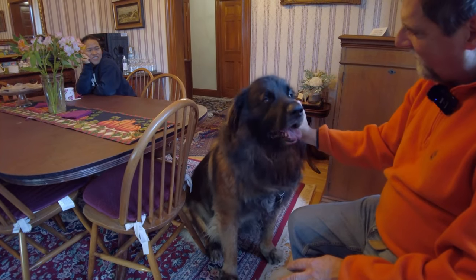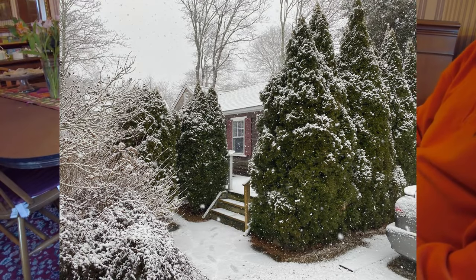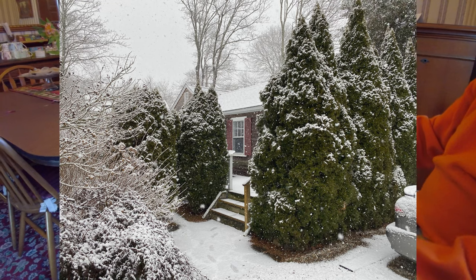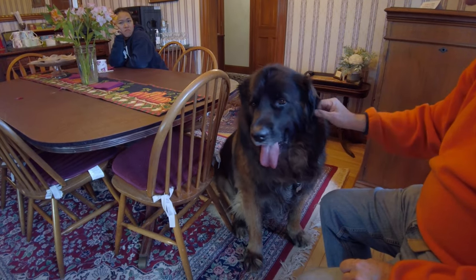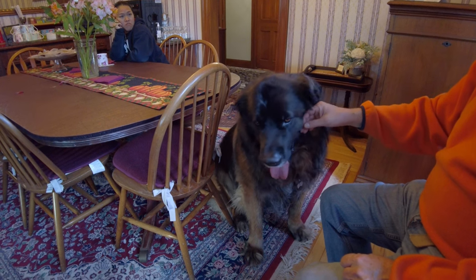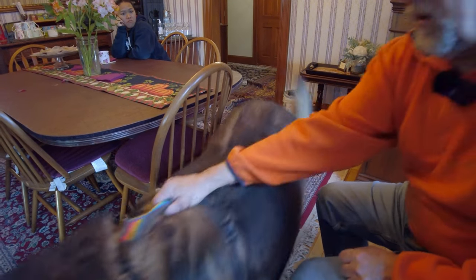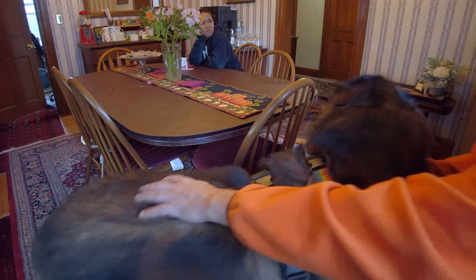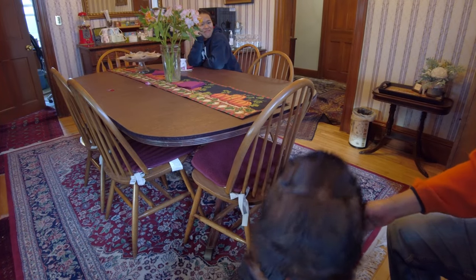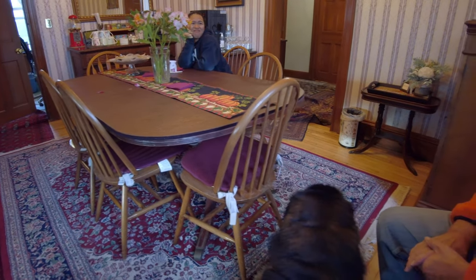Just chill. They do have some private cottages and another cottage in addition to this main inn, and they are pet friendly. So you can bring your pup over and stay in the cottage. Right now, I think we have four dogs staying with us. Hey, you stay with us here. Come on, let's sit down. That's a good boy. Okay, that's it. He's all done.